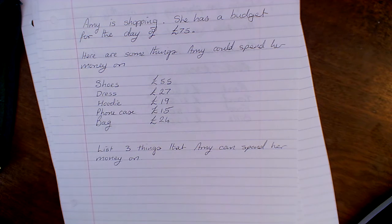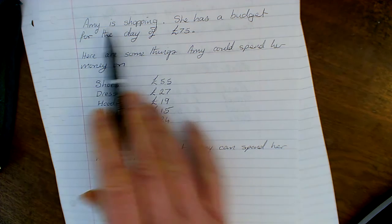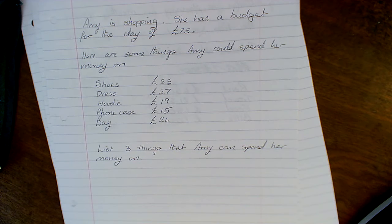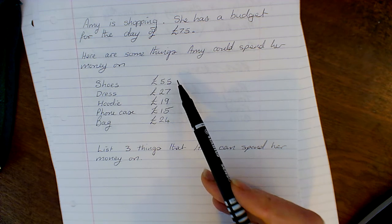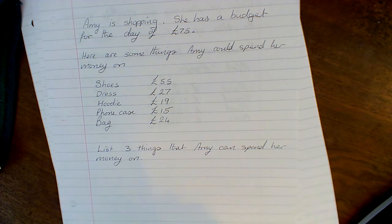Okay, so another aspect of budgeting is making choices, hopefully sensible choices. So sometimes it is just a matter of choice. So for example, Amy is shopping. She has a budget for the day of £75. And here are some things Amy could spend her money on. So she can spend it on shoes, on a dress, on a hoodie, on a phone case, on a bag.